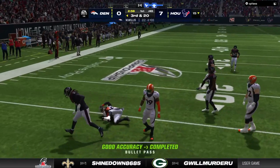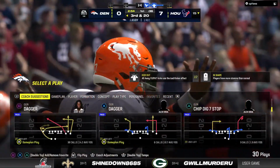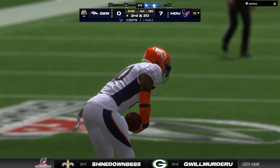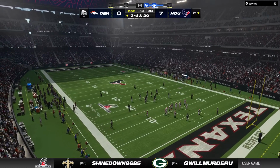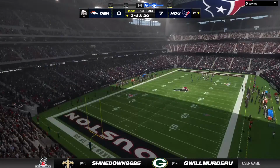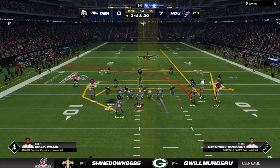A quick throw caught out wide by Judy. So he'll be stopped here for no gain. And they're going to face an uphill battle here on 3rd and long. As a defense, you're more balanced when you're in zone coverage because you're able to keep your eyes on the quarterback and see the play develop in front of you. You're able to keep the quick pass in front of them and stop it right at the line of scrimmage. 3rd and 20.